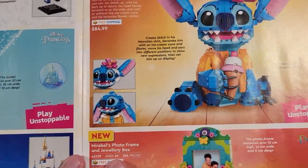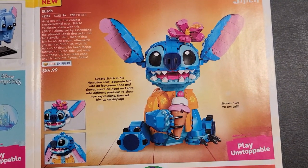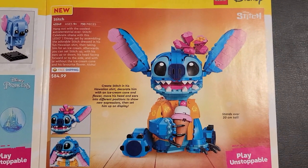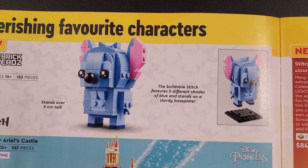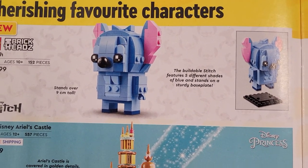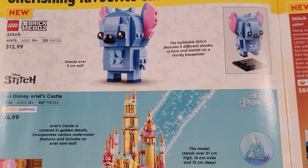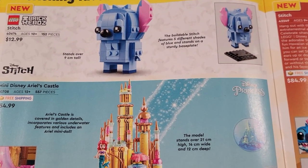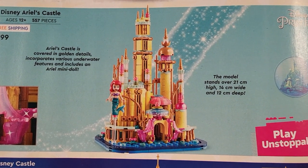And we got Stitch. Now Stitch is one of those ones that people love. Is this the little mini Stitch? No, this is the bigger Stitch. And it's new. I haven't seen this one before. But I know on March 1st I saw some of these little brick-headed Stitches, and I know that they sell out really quick. So if you want one, you want to get it soon, because Stitch is just one of those characters that Lego fans love. So something you want to look at.